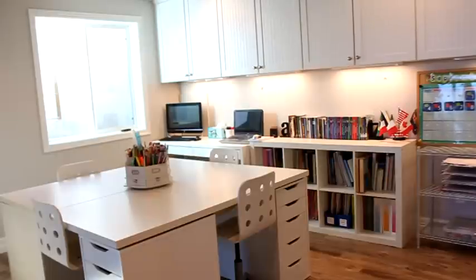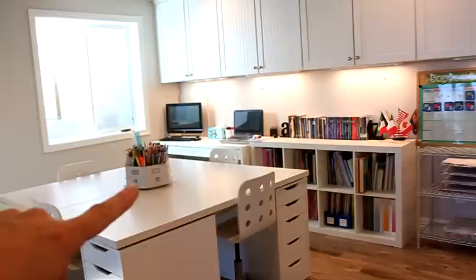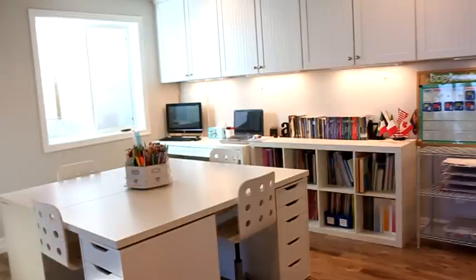Yeah, I think everything in here is from Ikea except for the spinner and the computers, obviously, and stuff like that. But I will show you information on how to put that together.